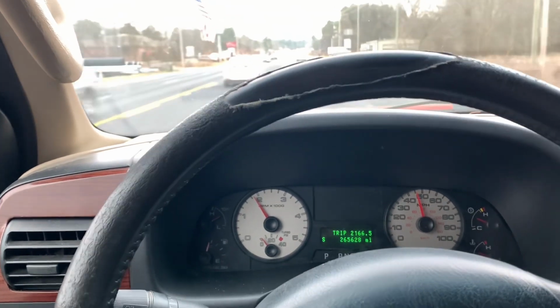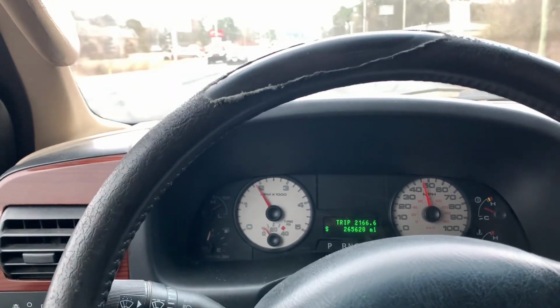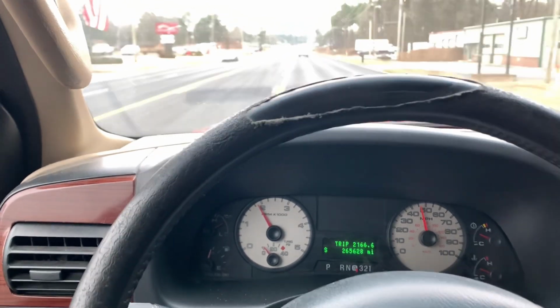And also for anybody, because I know I've had several comments asking about the Maxxis all-terrains and the road noise. As you can see, we're doing a 45 on the dot.